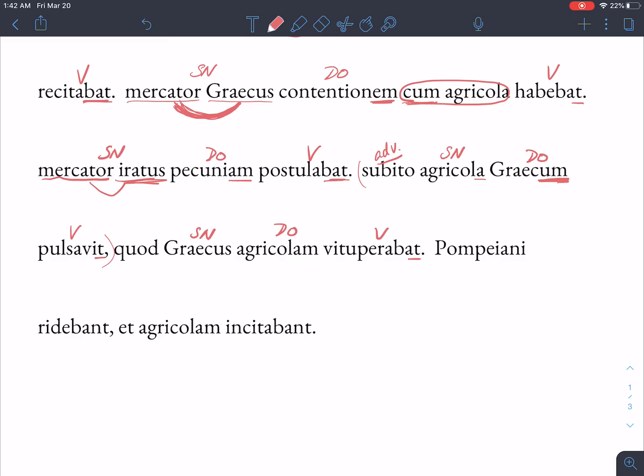Next, Pompeiani ridebant et agricolam incitabant. Okay, let's mark this up. Where are our verbs? All right, so we've got ridebant here, and we've got incitabant. Okay, now nt, both of them, so they both need nominative, plural, subject nouns. Okay, Pompeiani is nominative and plural. So that's probably your subject noun. All right, now what about agricolam?